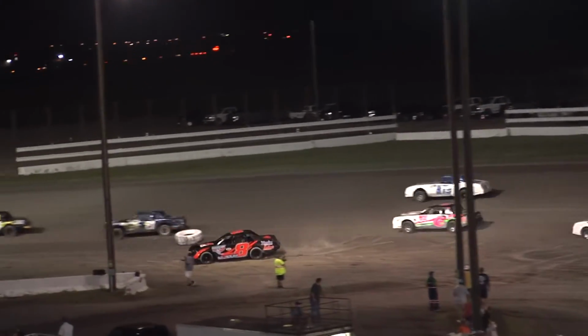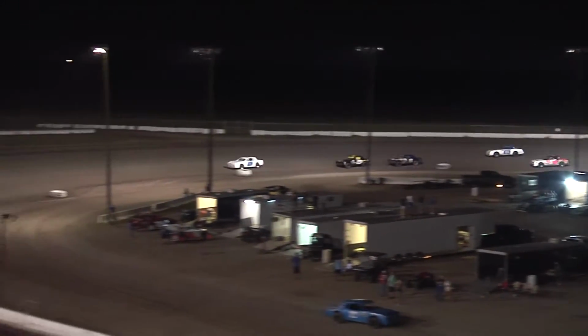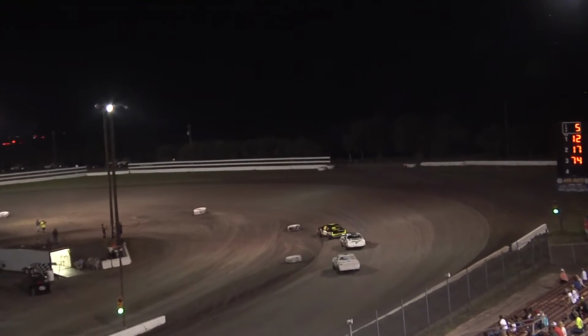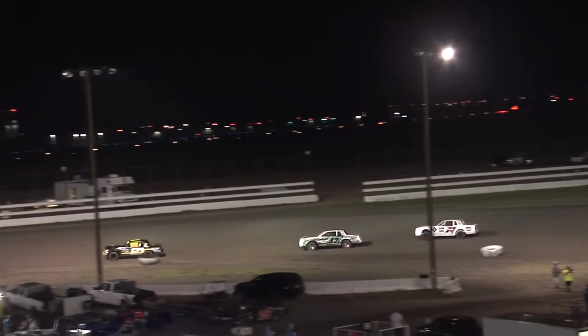Oh, he gets in the slick stuff and goes around. The action corner, turn two. Brett Jensen protecting the bottom. He's saying, hey, I'll give you that hole outside if you want to try to go around.